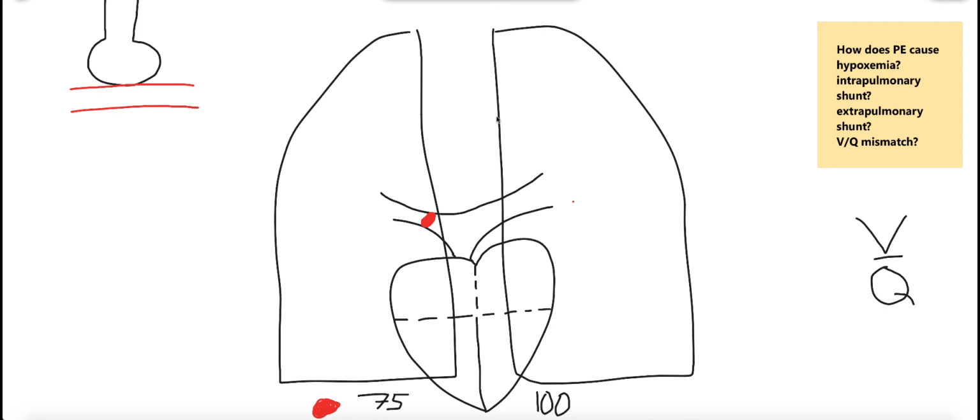So I would not be surprised one bit if this poor patient that we're discussing actually was one of the 25% and had a patent foraminal valley. And that would have explained her very significant hypoxemia, as well as the subsequent diagnosis of stroke that she received once arrived at the hospital.